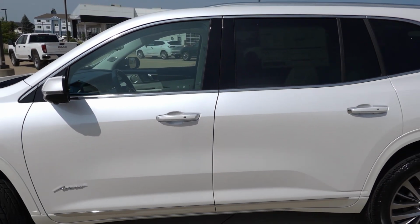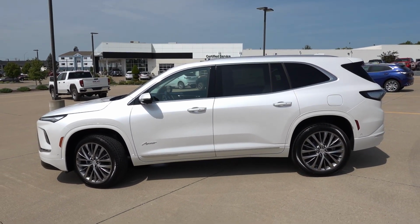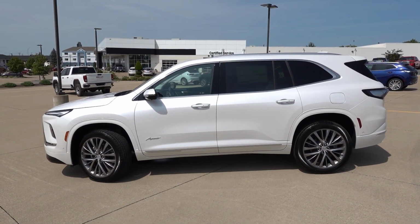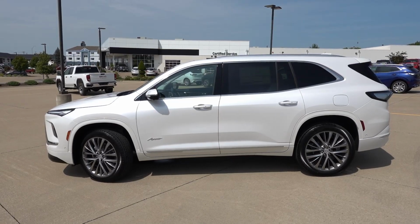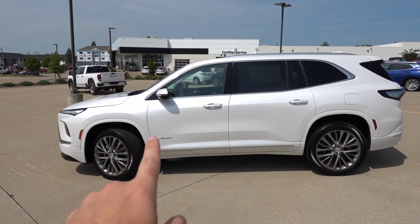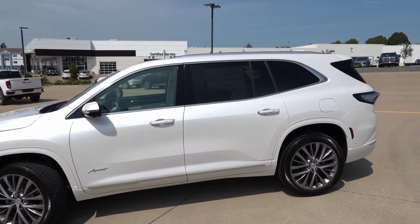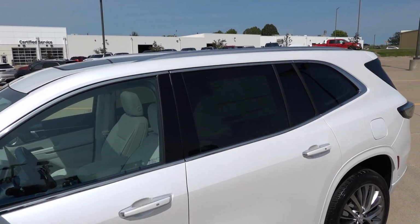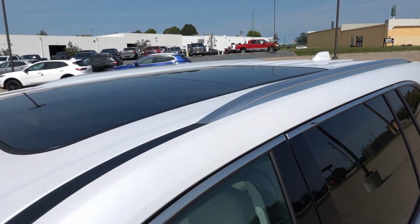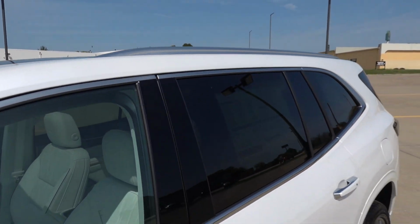Now backing up here on the side of the vehicle, all 4 door handles are going to feature proximity entry, and then you can see just the amount of chrome used on the side profile of this vehicle. All along the window trim, of course the lower belt line there, the door handles, and then around the wheels themselves. Up top you will find the satin silver finished roof crossbars, so if you want to add additional roof accessories you can do that, as well as that panoramic sunroof.